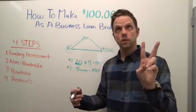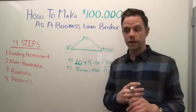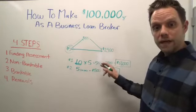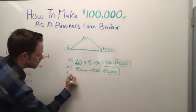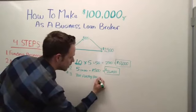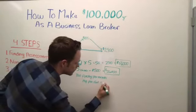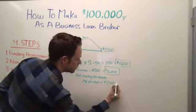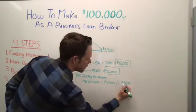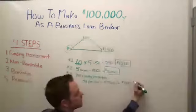That's a 1% conversion ratio, okay? You should have about a 3% conversion, maybe even a 4% conversion ratio. 3 to 4%, could be higher, could be lower. But if you have a 1% conversion ratio on this conversation process, you're funding 2 deals. Two fundings per month. Average funding per deal equals $2,500, which means that we're at $5,000 per month, which is what, $60,000?